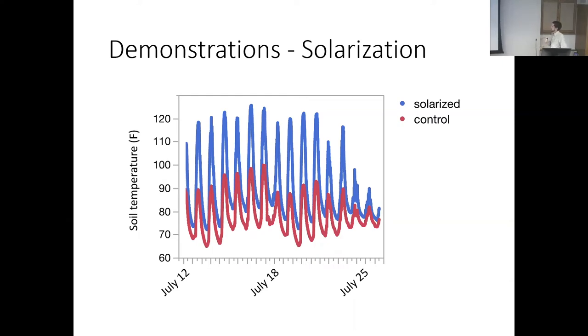So there have been similar results up in Maine. And this is really exciting because solarization is typically used in California and Israel and hotter and sunnier locations. So I think that growers can start to use solarization in New York to target their weed seed bank and try to deplete the number of seeds in the soil.